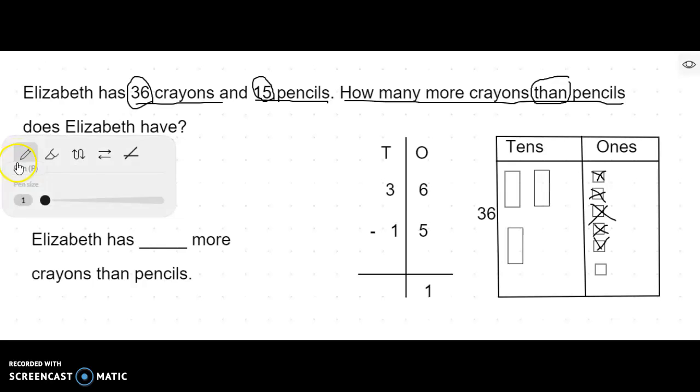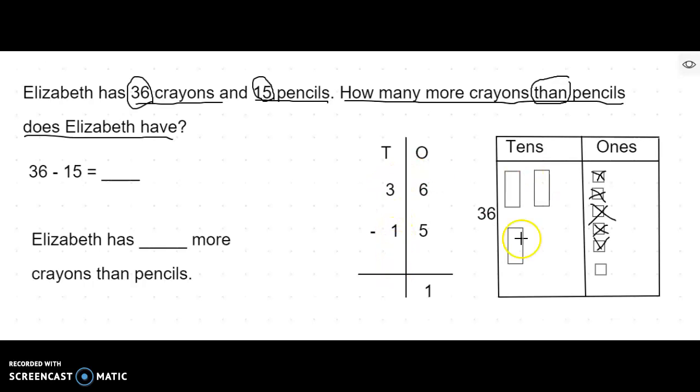Now let's look at our tens. I have 3 tens. Let me make sure I have 3 tens in my picture. I do. And I'm taking away 1. Okay, so I'm going to cross out one of these tens. How many tens am I left with? I'm left with 2. 3 take away 1 is 2.